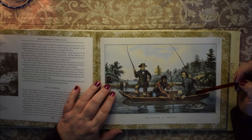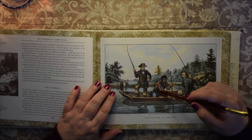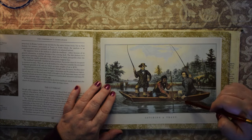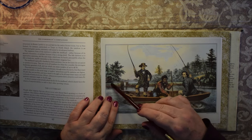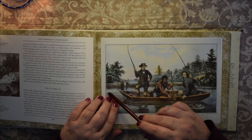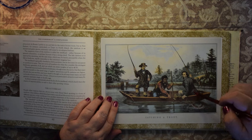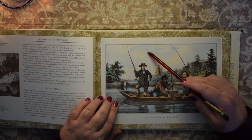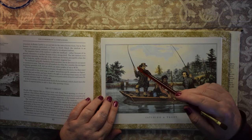And here we have three gentlemen catching a trout in a small flat boat. And this looks to be either a dam. That's what it looks like behind them. The river that goes on. And then this area that's been dammed up for a lake, maybe. And they're catching the trout with a net. Got their rods, but no reels, it looks like.